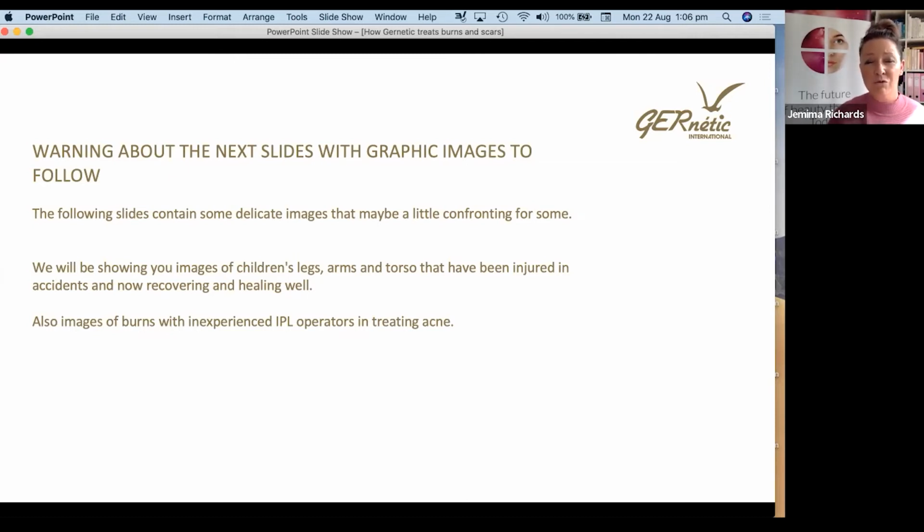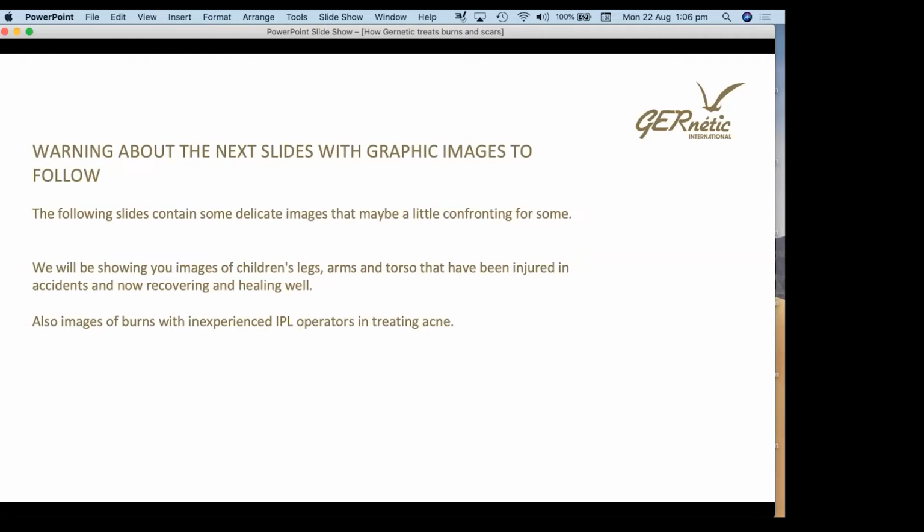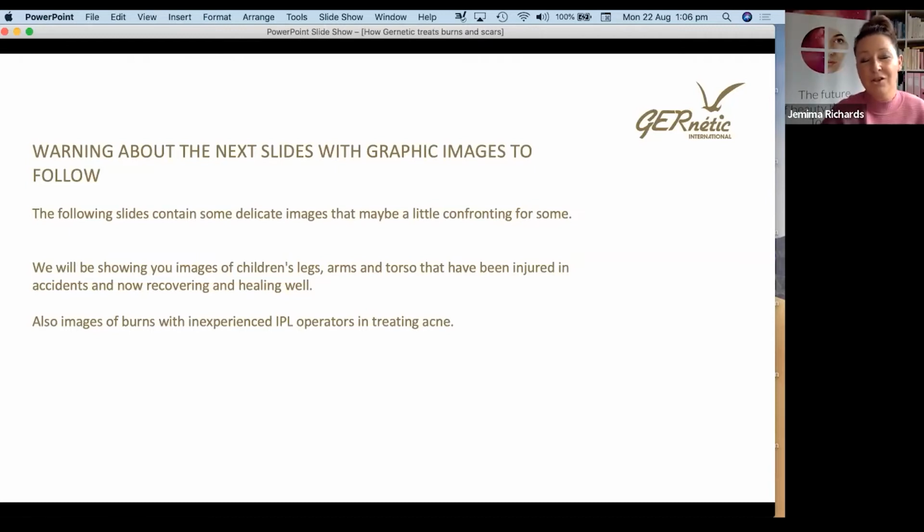But to give you some real true understanding around how effective genetic can be in helping the burns, we do have the images of straight after they have been burnt to a year later with the recovery underway. We also have a couple of images of people with other types of injuries, through IPL damage and just through a complete accident. So about to come is the first image for a little young man who was burnt back in 2019.